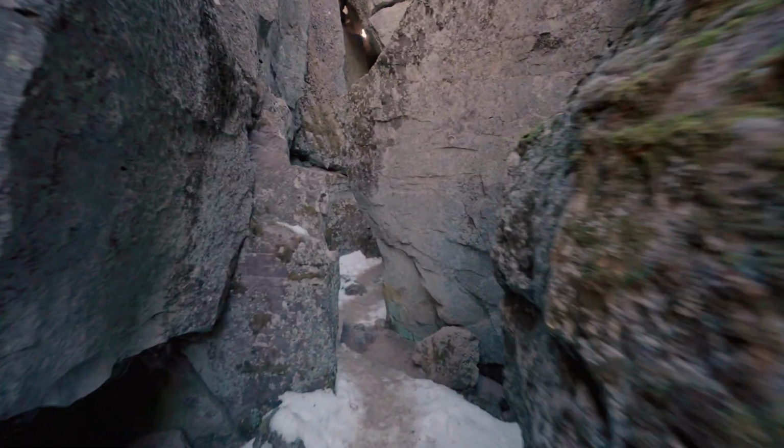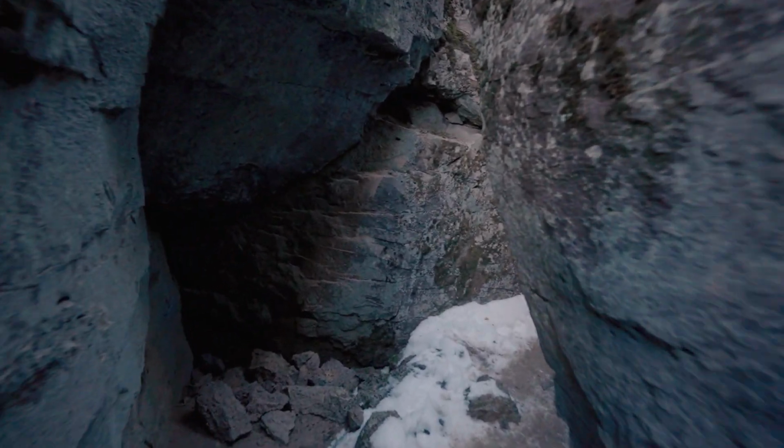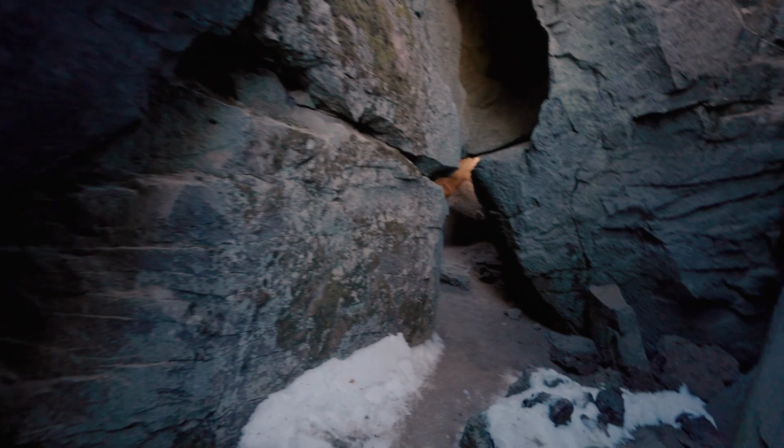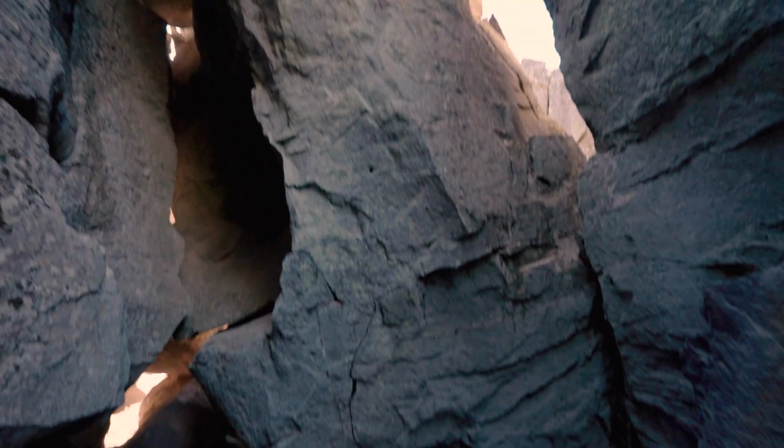Man, this is just so cool. You round every corner and there's just something even cooler hiding around the bend. Like this section is rad.